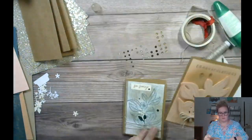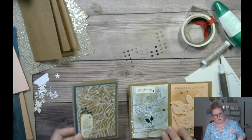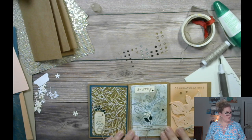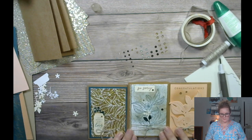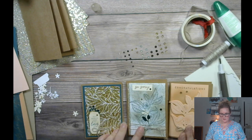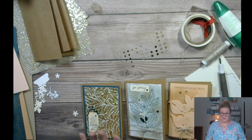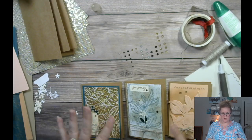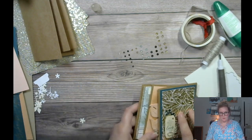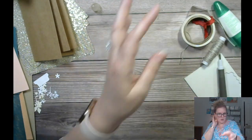Okay, if you missed them, there's our second card. Here's our first card. Again, we're just using some of that designer series paper, the Lovely and Sweet, I think it's called. And I pulled out some of the Pretty Peacock, some of the Petal Pink, some of the Lost Lagoon, even some Calypso Coral, because I thought it all kind of went together. So super pretty cards. And let's keep going.